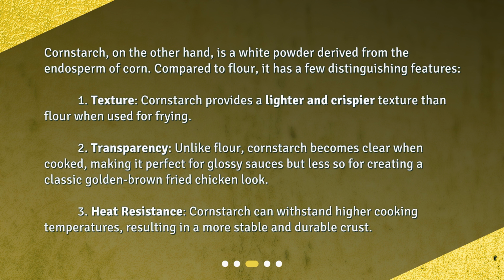1. Texture. Cornstarch provides a lighter and crispier texture than flour when used for frying. 2. Transparency. Unlike flour, cornstarch becomes clear when cooked, making it perfect for glossy sauces but less so for creating a classic golden brown fried chicken look. 3. Heat resistance. Cornstarch can withstand higher cooking temperatures, resulting in a more stable and durable crust.